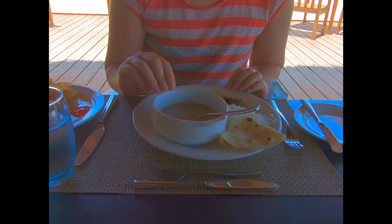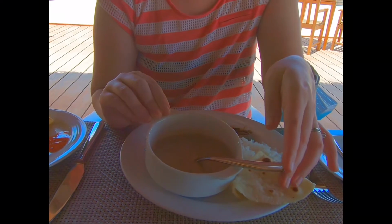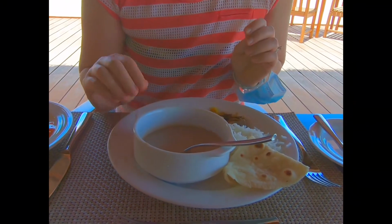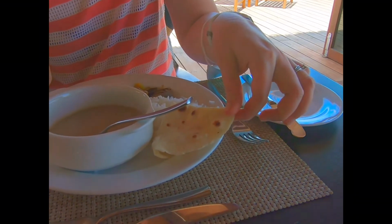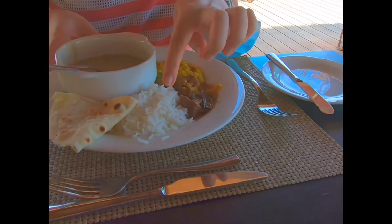So here's a soup. It's eggplant and roasted garlic soup, and Jeremy makes fun of me for drinking soup when it's hot out, but I can't help it. I really love soup. This little fried item is a roshi, Maldivian roshi, so one of their starch options. And then of course I got just some plain white rice.